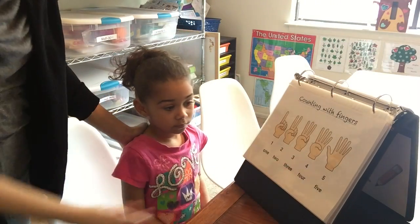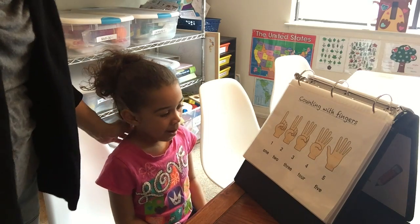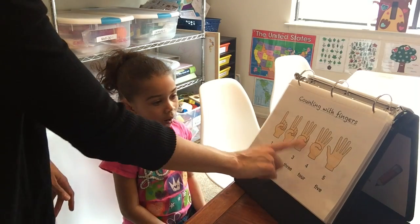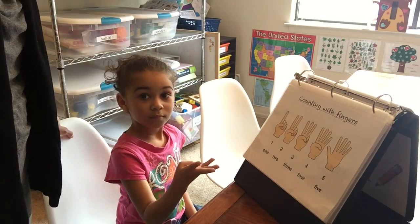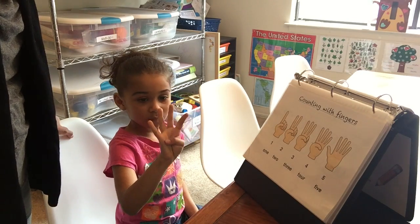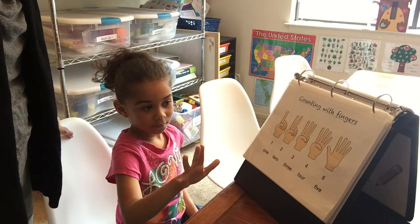Moving on to the next one. Okay, so the next chart here is counting with your fingers. This is something that children need to also learn by the time they leave kindergarten. 1, 2, 3, 4, 5. Jade, show me 4 with your fingers. 4. Show me 3. Show me 5. Show me 1.